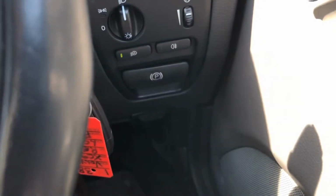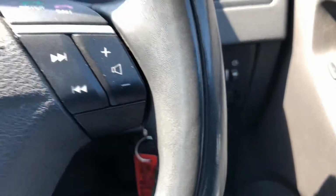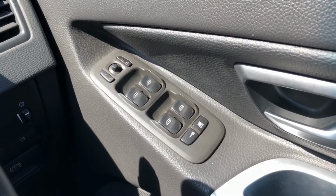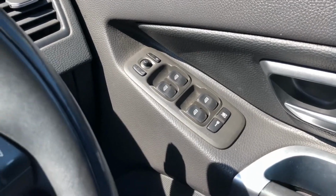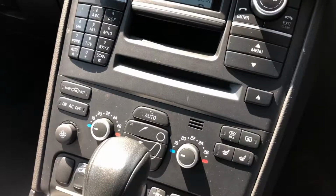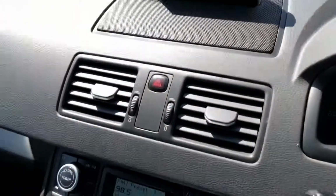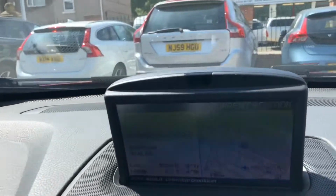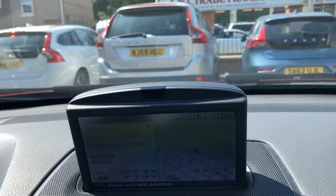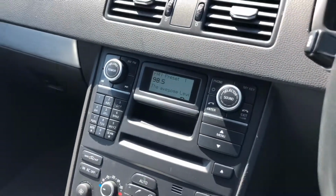automatic headlights, electrically adjustable mirrors and front and rear electric windows, air conditioning and climate control, satellite navigation, and this car also does come with Bluetooth.